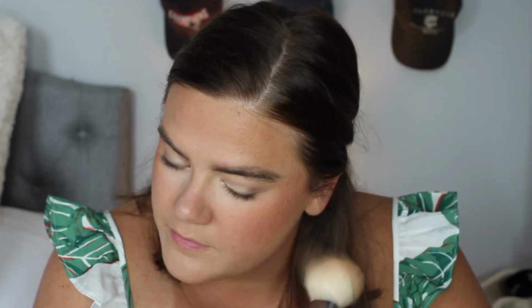And for blush, my tried and true MAC Sincere. I literally use this all year round. It's the only blush that I use all year round. Now that I have darker hair, it looks a lot better. Not that it didn't look better with lighter hair, but and then just a fluffy brush, move it together.